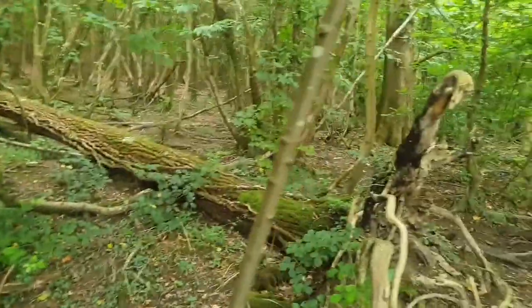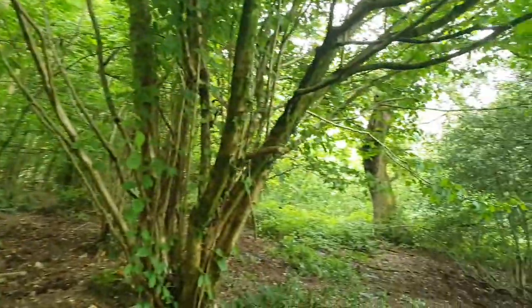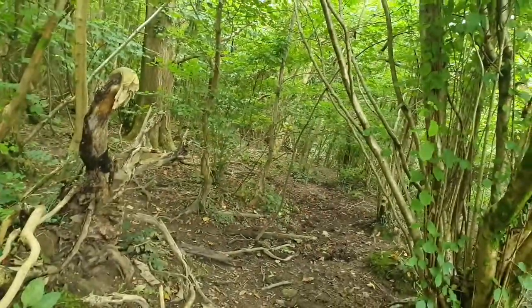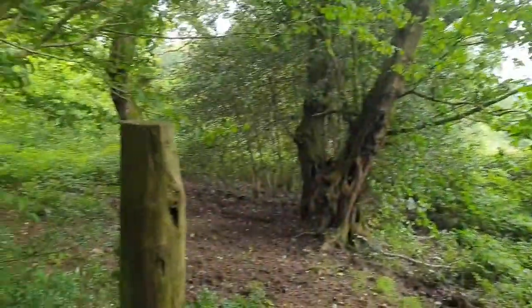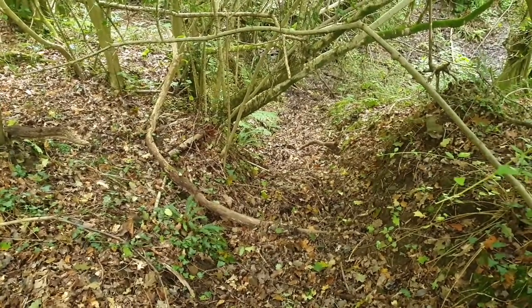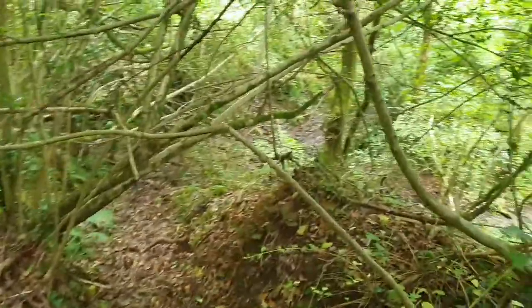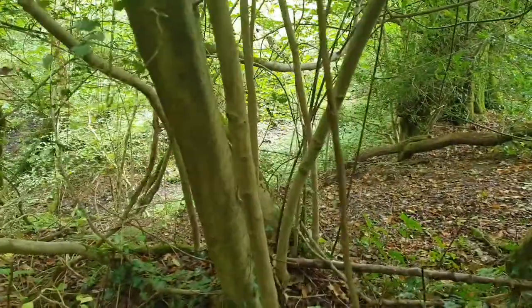Got a down tree. Well, that's nice. It kind of goes a bit further, but it looks more overgrown there, so I'm going to have a quick look and probably head back up. Okay, this is the end of the trail. It goes down to a little ravine. It is quite steep, so I don't really want to go down there. I'm not feeling that adventurous today.